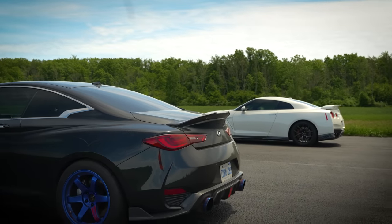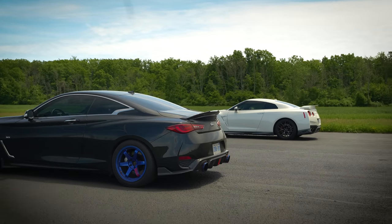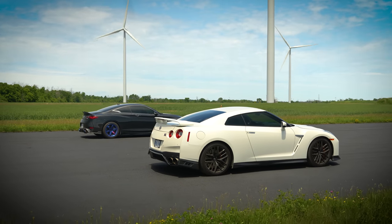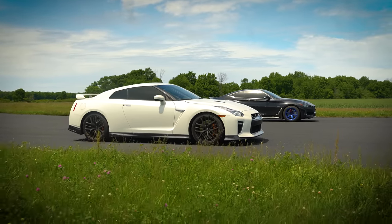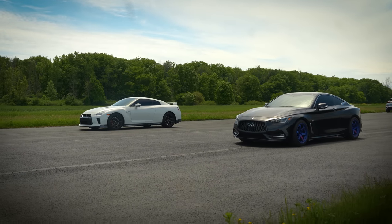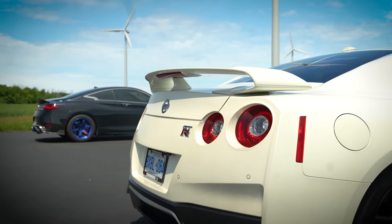So today we're gonna do a quarter mile test, a roll, and a dig to see how these two compare. Can the less expensive tuned Q60 take over this? The VR30 is the engine used in the new Z, but the new Z comes rear-wheel drive, automatic and manual transmission. Meanwhile, the Q60 Sport, the one that we have, not the Red Sport, it's the base model, but with the V6 twin turbo. That's tuned. So let's talk about some of the specs.